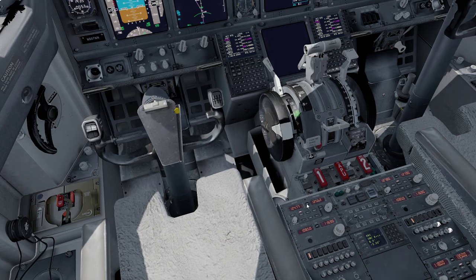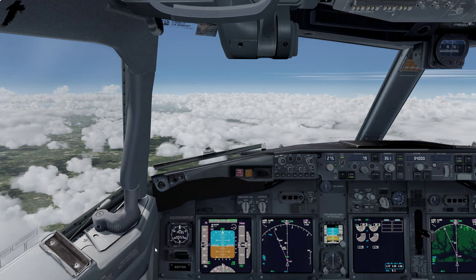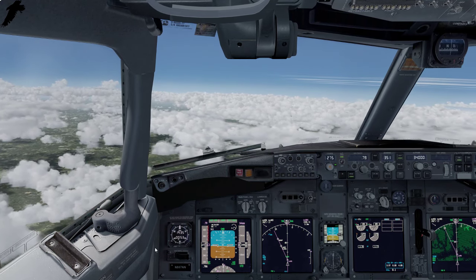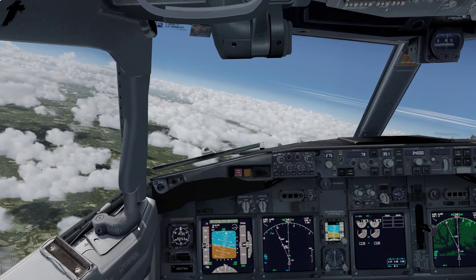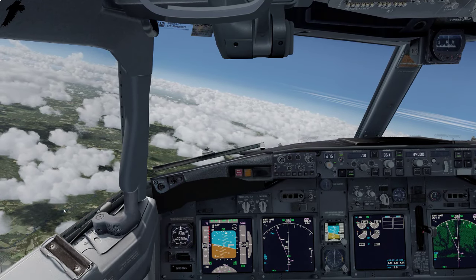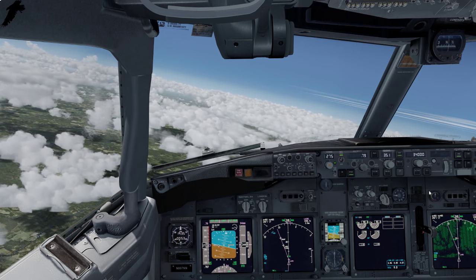Alright, things are starting to get interesting here, ladies and gentlemen. Atlanta Center, good afternoon. American 1319 at 340. Give us the clearance because we're supposed to be at top of descent here right shortly.